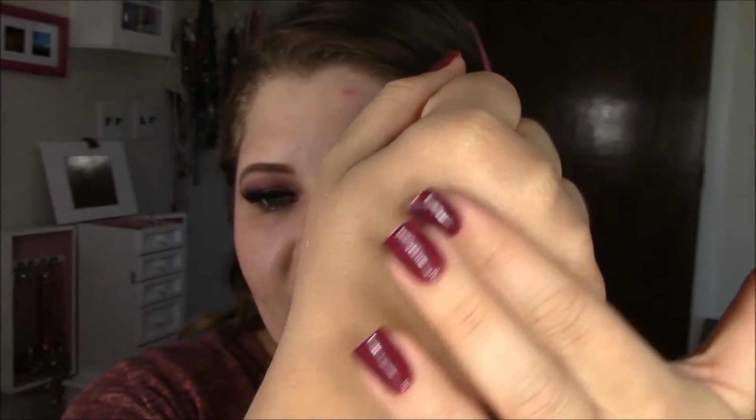So I don't know if you can see it on my hand, but it's really soft, so it just lets your foundation glide over it. Those are some affordable options for that.